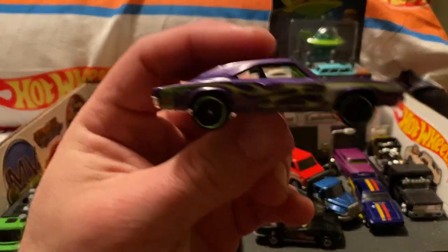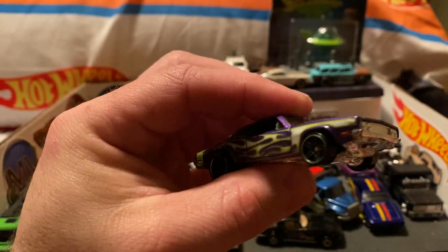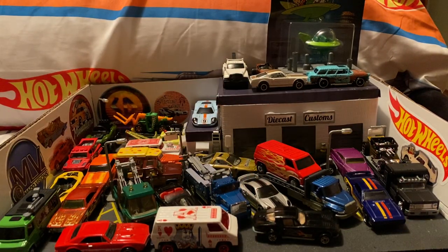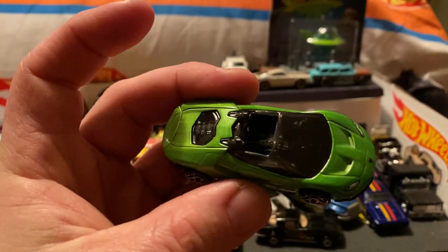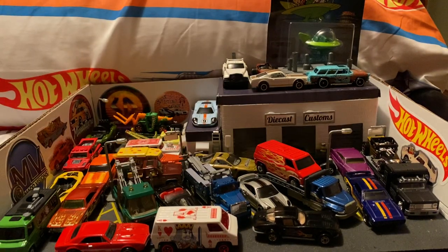And, oh, another color variation of the Charger with flames on it. Definitely sweet, and purple. For sure. We're getting to the bottom of the box, guys. I know we're getting on 13 minutes, but I'm trying. And then we have this Lamborghini Centenario Roadster, in an absolutely awesome color of green. That thing is sweet. Almost done, guys, with the Lucy's. And then there's a few other things in here, and then I'll let you guys get to your business.